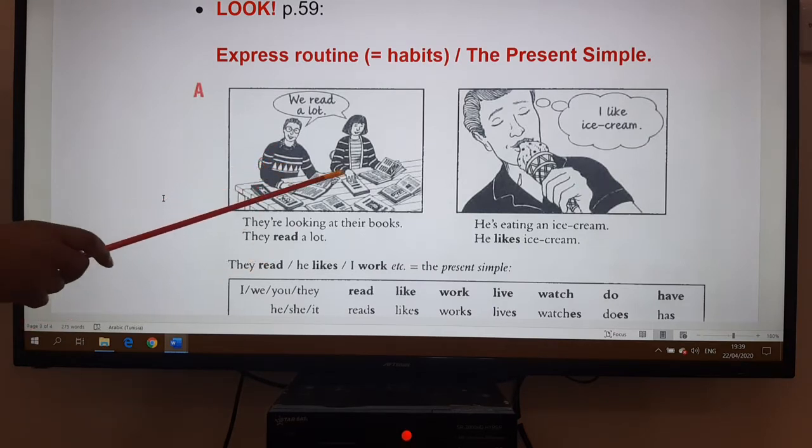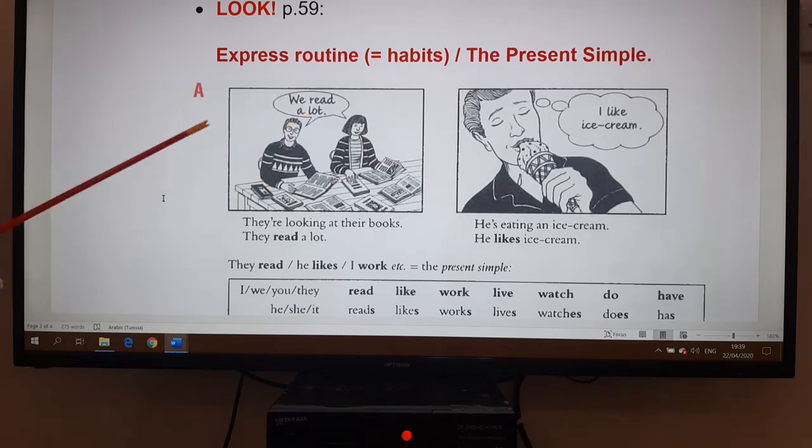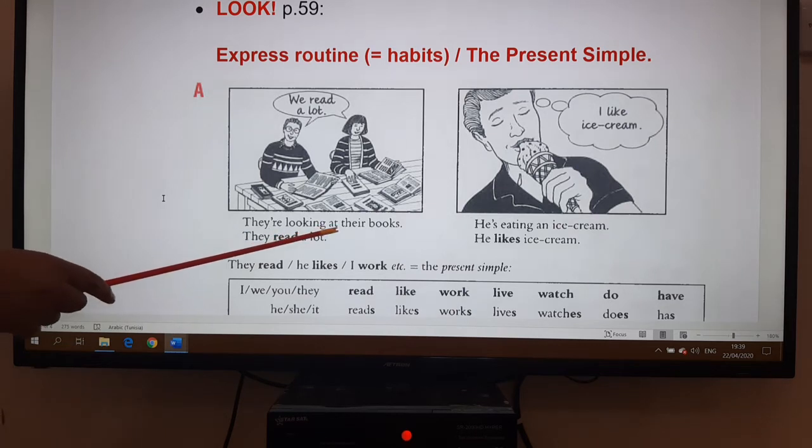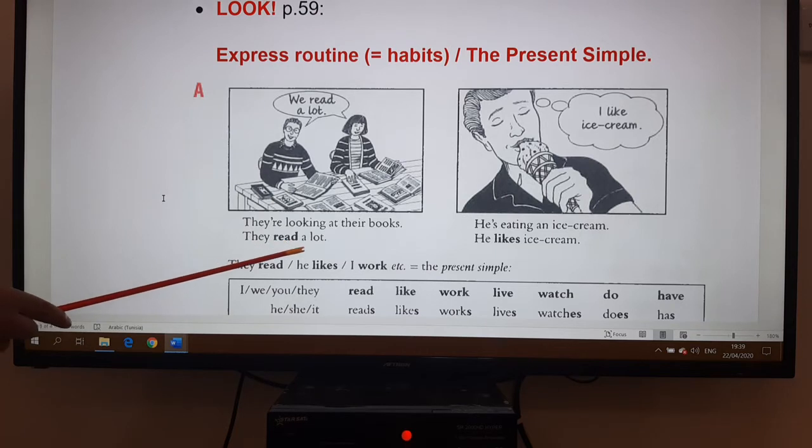Now these two people say, we read a lot. That is, every day they read books. Look here, they're looking at their books. Now they are looking at their books, we see them. And they read a lot. Now when we use the present simple here, it means that they read a lot every day.